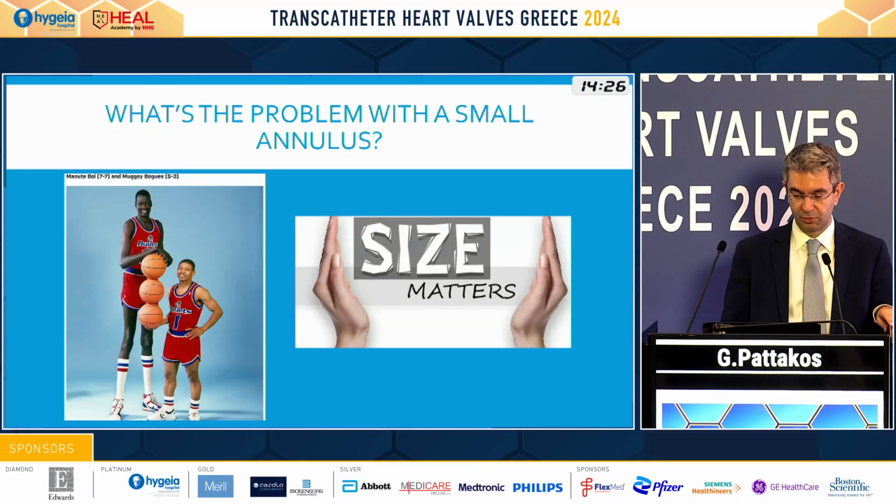So what's the problem with the small annulus? Size matters. Having grown up in Washington, D.C., I like this photo of the Bullets, Washington Bullets. They're now called the Washington Wizards. They had the tallest player and the shortest player in the NBA.